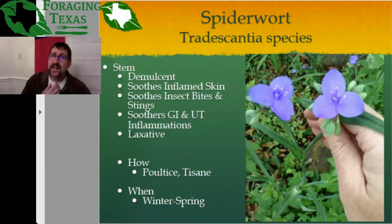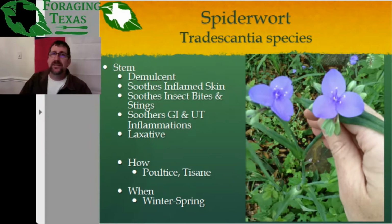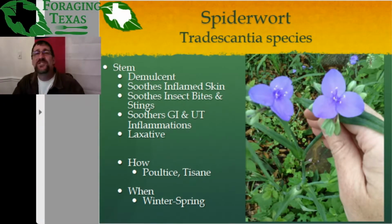I mean, it's slime. It's not always easy to get down. And so some people will boil it, make a tea out of it, and drink a somewhat diluted slime, and that makes it a little easier to swallow. Now, keep in mind, this slime does also trigger pooping. I mean, it is a laxative, so keep that in mind.